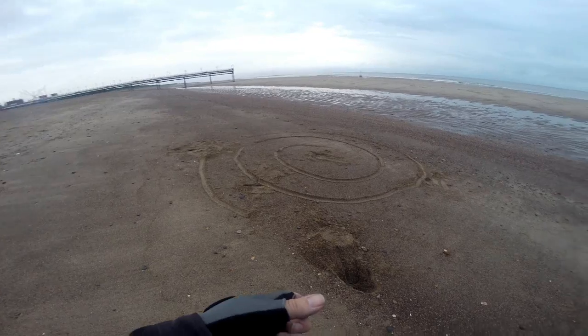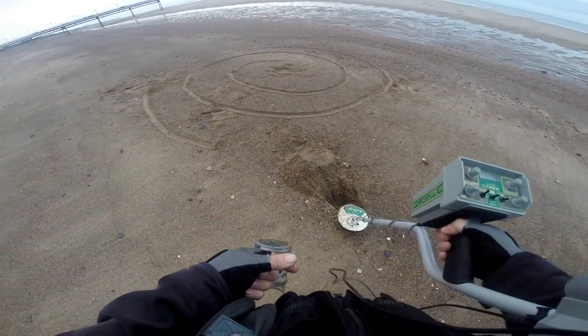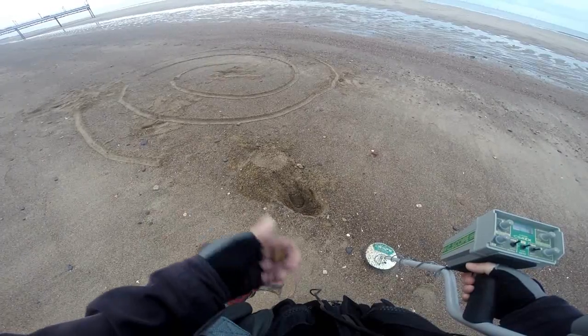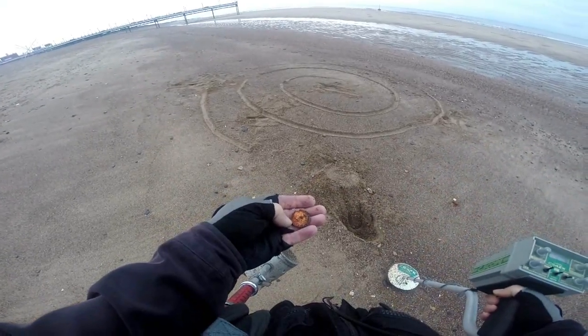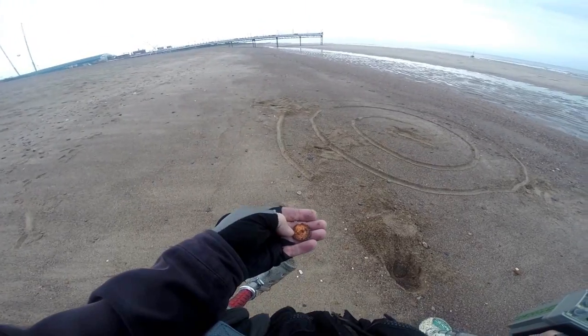Okay, excellent. Now this is why you spiral out. I've just had a 2p in this hole here, about 5 inches deep. Really cruddy old thing, that's been there some time. Centre of that spiral there, I had my other 2p, and then I've just had another target over in the corner there, which is a bit of crud.